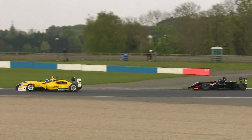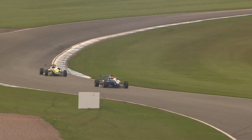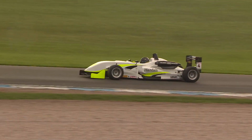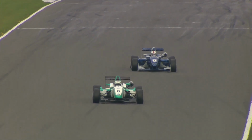They were side by side through Roberts. They're side by side through Redgate Corner. Great driving from both of them. Not quite sure who's going to come out on top. Number 4, Tony Bishop, now that he has managed to gain some places, is looking to try and close in on the next car ahead, as over the start-finish line comes what is still the battle for 2nd and 3rd.